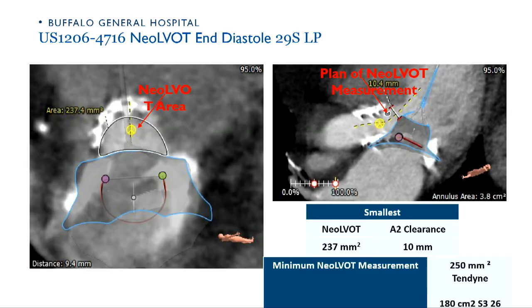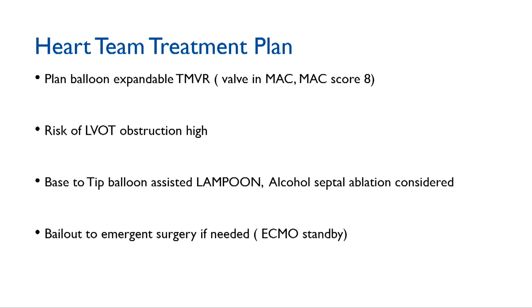These were the new outflow tract measurements for Tendyne versus an S3, so we had about 180. Now, if you go back to the literature from the Detroit group, 180 is probably still doable, but we were obviously still concerned with the small LV cavity. Based upon that, we'd done a couple of tip-to-base, base-to-tip balloon-assisted LAMPOONs in the last couple of months, so we felt maybe that gives us the best option for minimizing our chance of left ventricular outflow tract obstruction. You can see our plan was to do a balloon-expandable TMVR with a 26 S3.